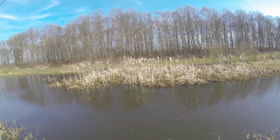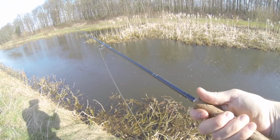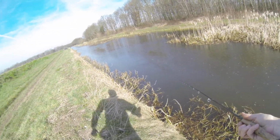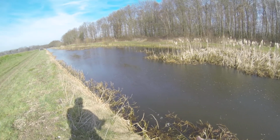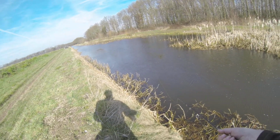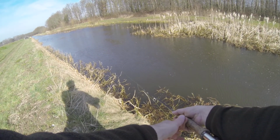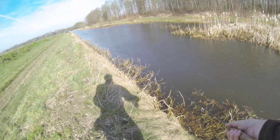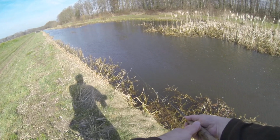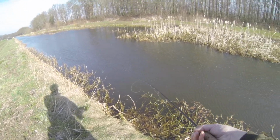All right. So there are some fish awake. I'm sure if there's one, there's usually more. So let's keep at it here. That was a good fish for here. Yeah, that's the problem with swim bait. Oh, there's another one following, a smaller one following it. Yeah, he gave up on it.